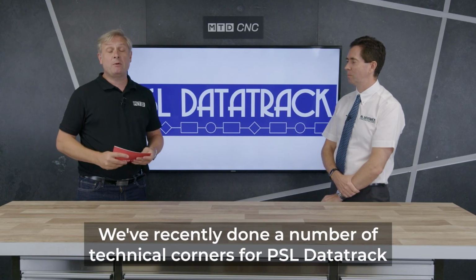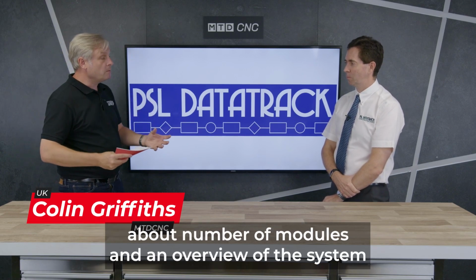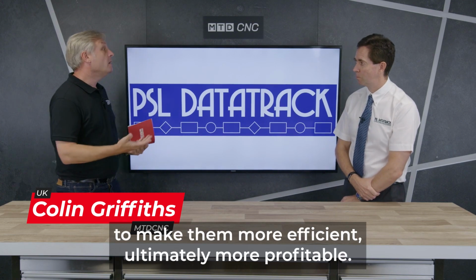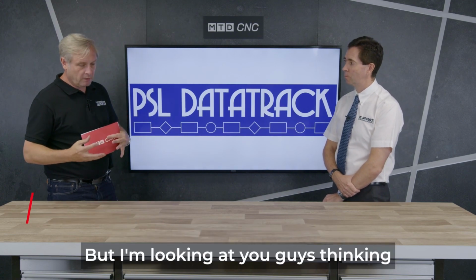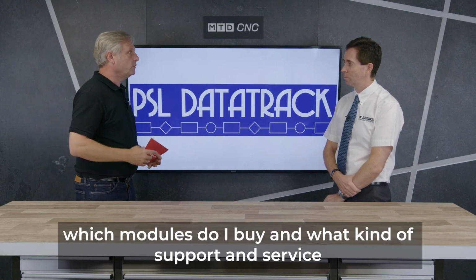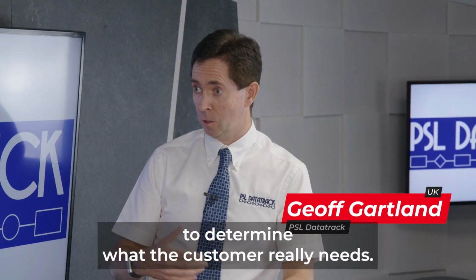We've recently done a number of technical corners for PSL Datatrack about a number of modules and an overview of the system and how it's essential for any machine shop to make them more efficient, ultimately more profitable. But I'm looking at you guys thinking, which modules do I buy and what sort of support and service am I going to get?